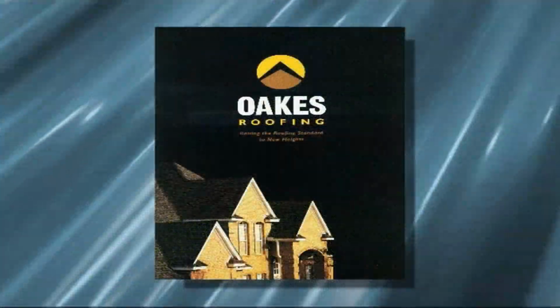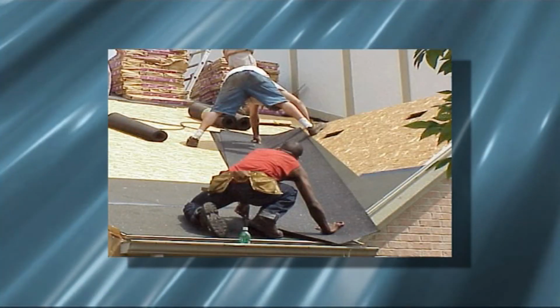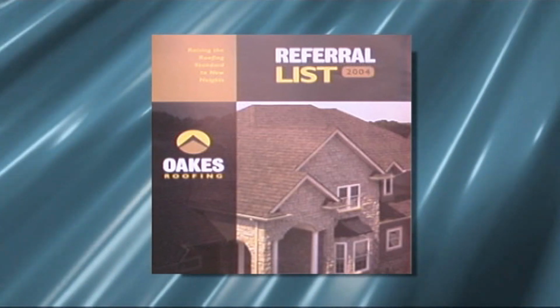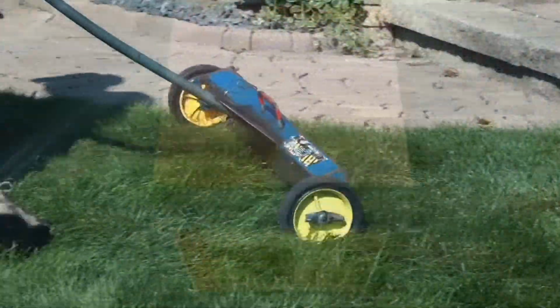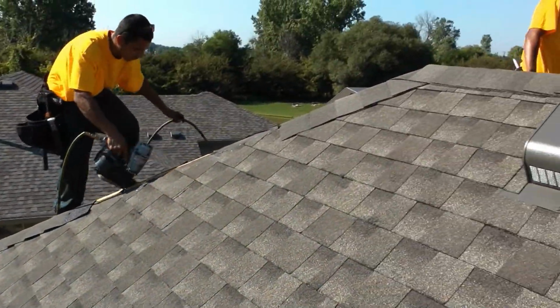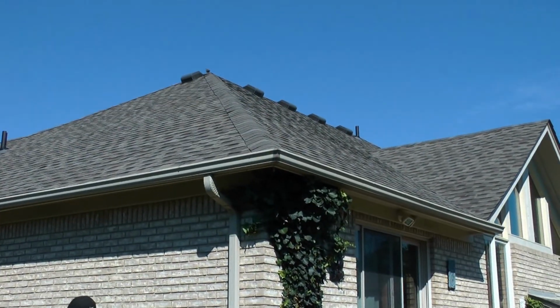folder like this. Here you'll see pictures of the entire installation. Also a couple hundred referrals giving you the street, the address, the city, the crossroads, and the shingle color used on those particular jobs. You know, referrals are a big part of any business, but at Oaks Roofing, it's crucial to our business.